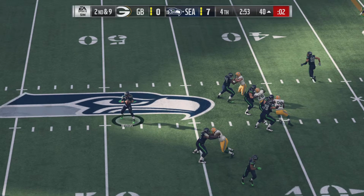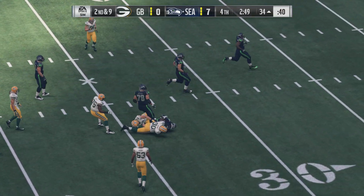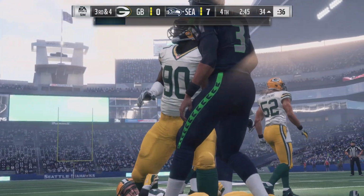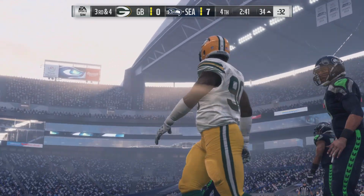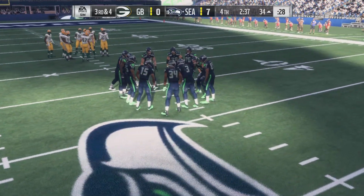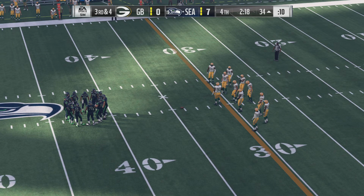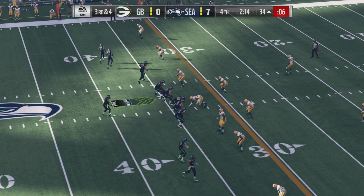On 2nd down, here's Wilson. And they'll be inside the 35 now at the 34-yard line. It's a gain of 6 on the play, and that'll lead here to a 3rd down. This a big play for both sides. What will we see here? 3rd and 4.